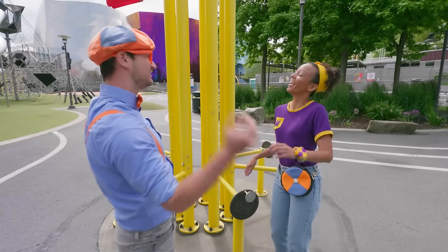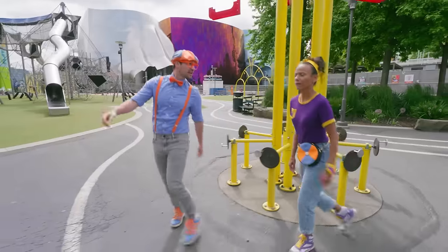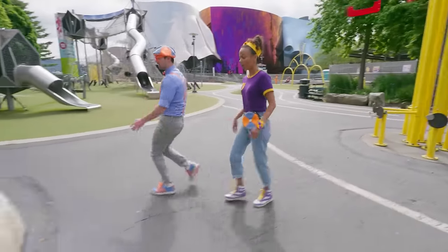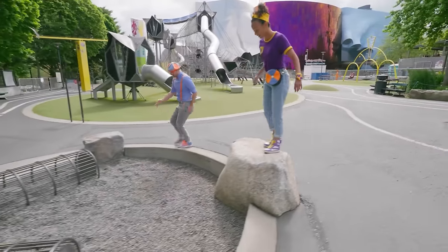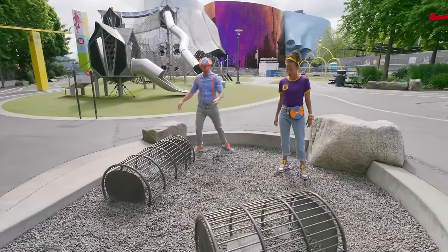Whoa, we make some great music together. Yeah, this place is cool. Yeah. Whoa, speaking of cool, check this out. What is this? Wow. Whoa, a really big rock. Whoa, and really small rocks. Whoa, what are these?